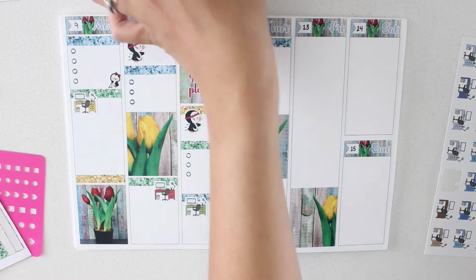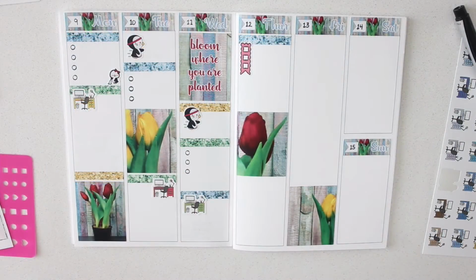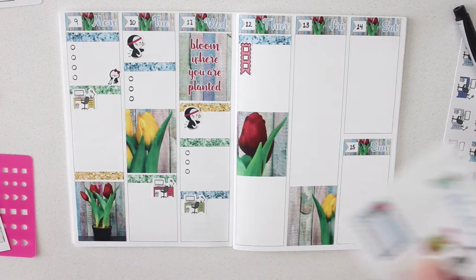Okay. Maybe if I... Ooh. The camera cut out just as my son was coming to give me a kiss, so you totally missed that cuteness.